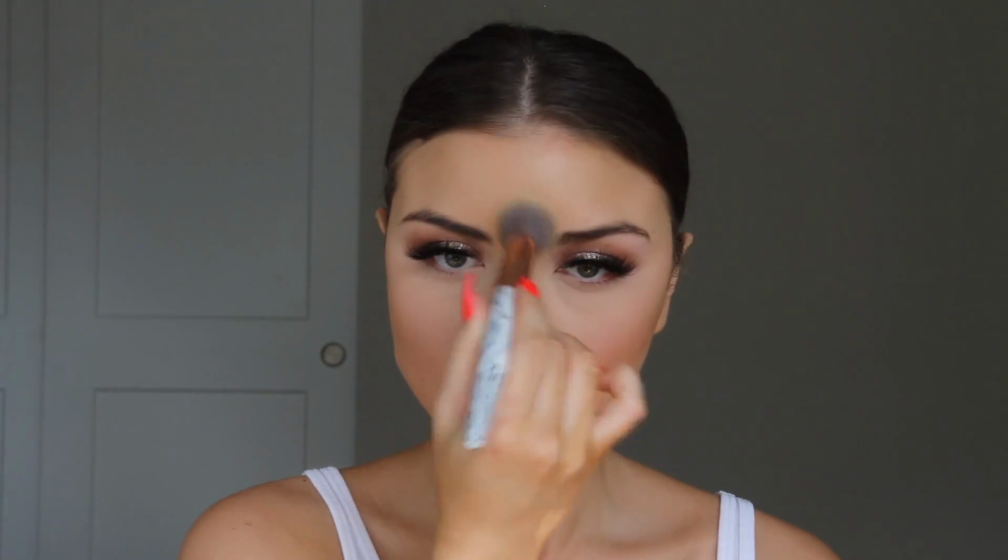And for those of you guys asking, no, this makeup did not flash back. So all the powder, foundations, and concealers that I use, they're all flash proof.